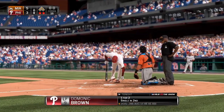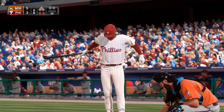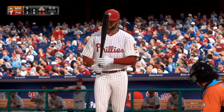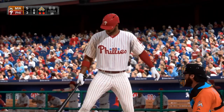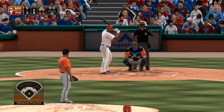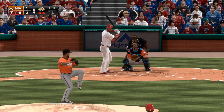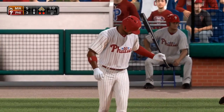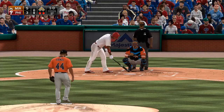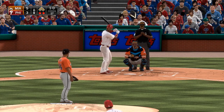Domonic Brown will get a shot here in a bases-loaded situation, and you'd have to say they've got the right man for the job up here. Yeah, team leader in RBIs. He's got a shot to push that lead out even further if he could come through here. First pitch coming. First offering to him stays upstairs. It's a ball and no strikes. At the plate, you just need to be thinking base hit here. A grand slam, that'd be sweet, but a single should be enough to tie up this game.